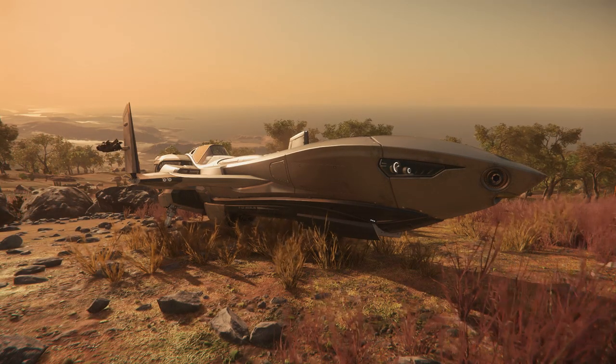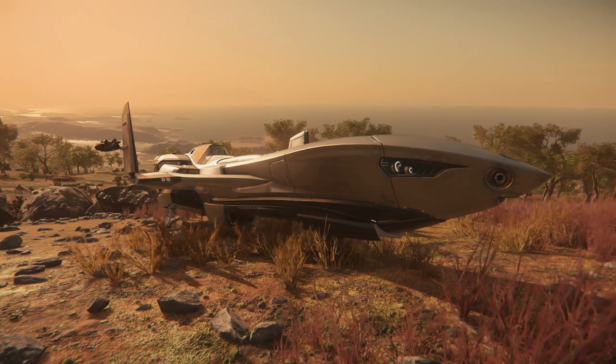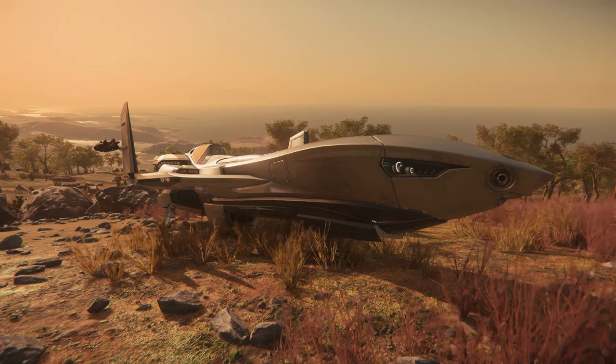So there's a lot of room for snub fighters to begin to shine as the game expands and new systems come online, allowing them to finally earn their rightful place within the Star Citizen pantheon of ships.